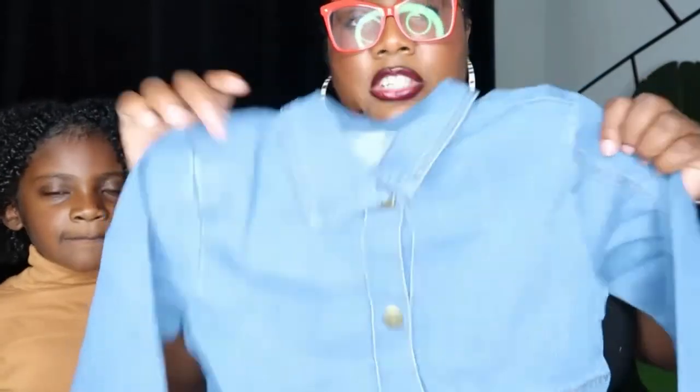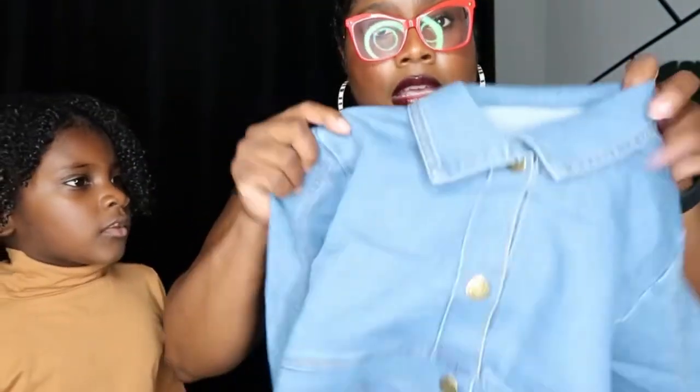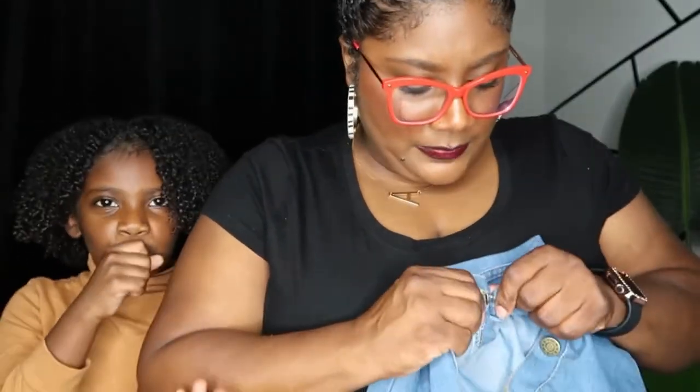Okay, so this is a crop jean jacket from Shein as well, in a size 130. I thought this was cute. I'm sorry if I'm spitting everywhere. This is cute for layering as well. So with this outfit, she could wear it with the teddy, or if she doesn't want to wear it with the teddy, she could wear it with this crop jacket. So we're gonna try it with this loungewear. All right, come on.